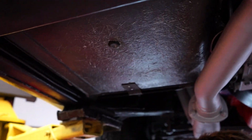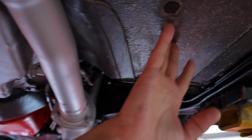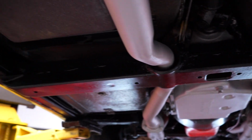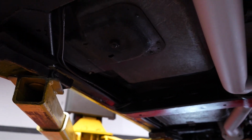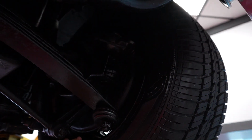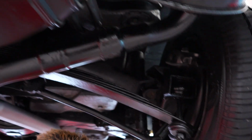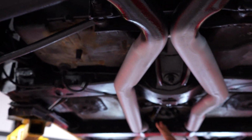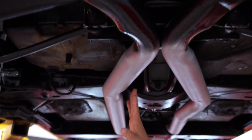Fiberglass floor pans in the car. No issues there, either side, drivers or passengers. Disc brakes in the rear of this vehicle. Four-wheel disc on a Corvette. All your suspension components in the rear here look good. The exhaust pipes look good all the way back. No issues there. No rust holes or rot holes or pinholes or anything like that.